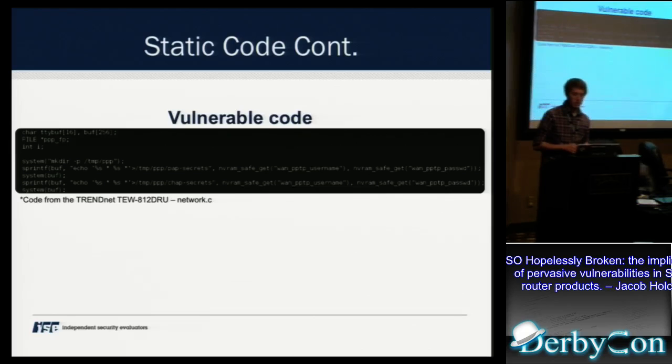So here's a piece of vulnerable code from the TRENDnet TEW-812DRU router. This vulnerability took user input through the web application and put it into a fixed-length buffer. So not only did this cause a buffer overflow, they're also running system on your input, so you have a command injection vulnerability as well. It's great.